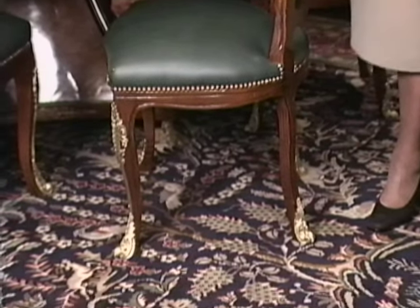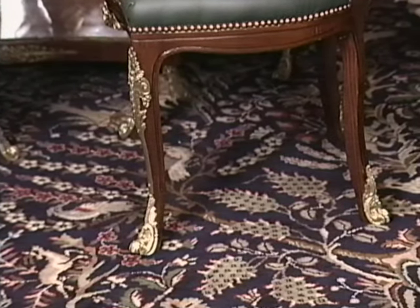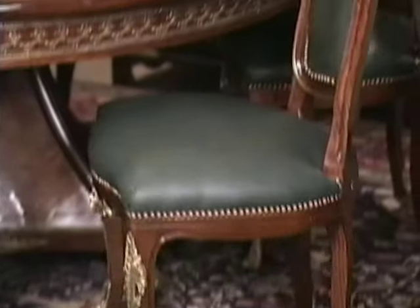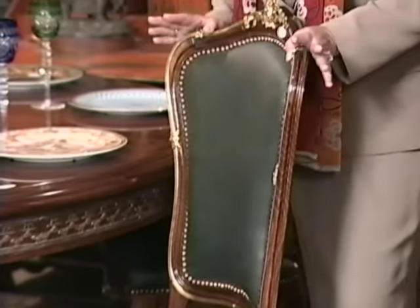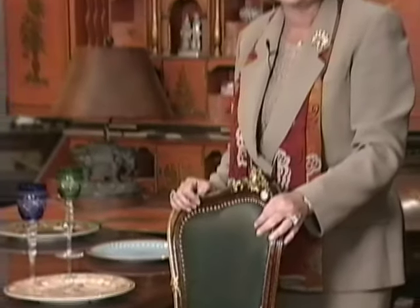This chair is Louis XV. It's a reproduction, but you can tell with the cabriole leg, the turned legs. They did a lot of the bronze work in the Louis XV era. This chair is all done in leather. It's a good representation of a reproduction Louis XV piece.